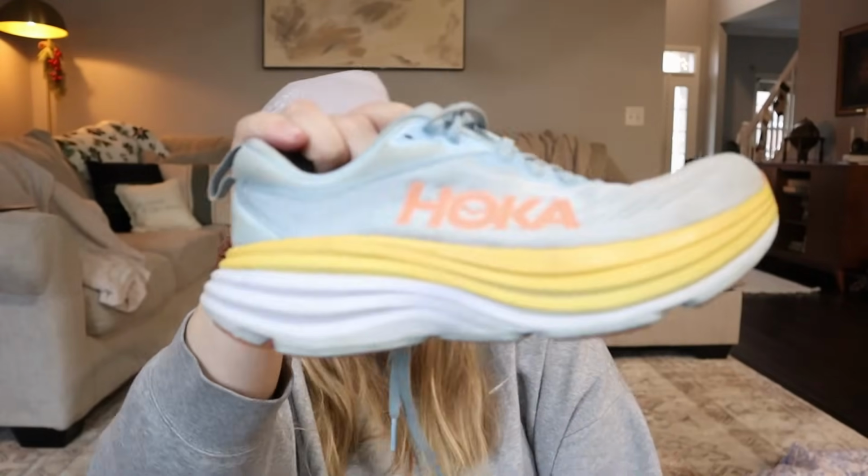It is one side of the HOKA Bondi 8, which sells for like $100. So I could not leave these there in good faith. I bought one single shoe. But I feel like if somebody's going to buy a single shoe, if you are an amputee or something like that, I feel like a really comfy, good shoe for the other foot is going to be of utmost importance.